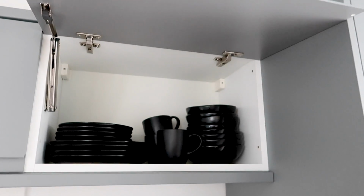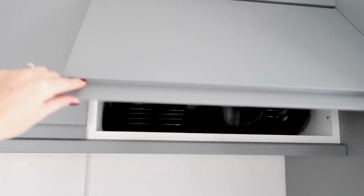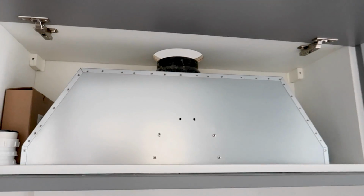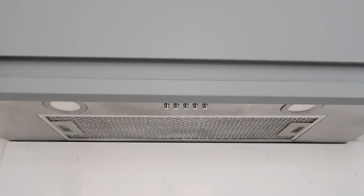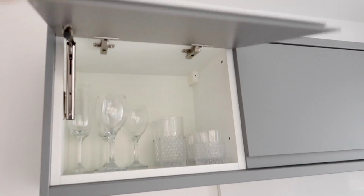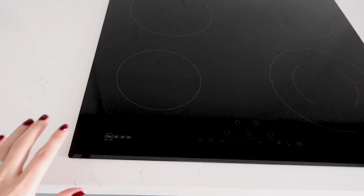So in the first lift up compartment we have our tableware and cups. In the second one, it's very unexciting, we have the extractor fan, which is there. And then in the last one, we have our glasses. Very exciting. Now the hob is also Neff.